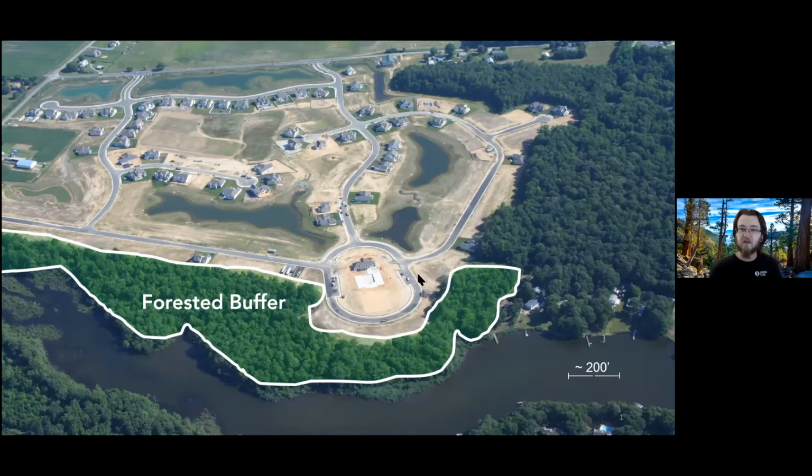Somebody asked, what development is that there? I believe this is the Retreat on Love Creek. And for those of you a little less familiar with the inland bays, Love Creek is one of the major tributaries to Rehoboth Bay, which lies behind Dewey Beach and Rehoboth Beach in that area.